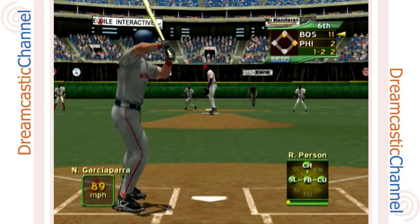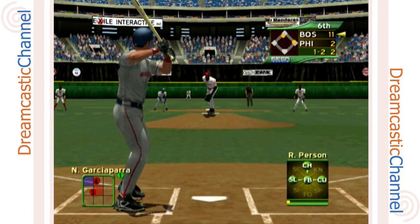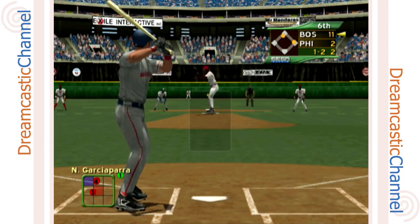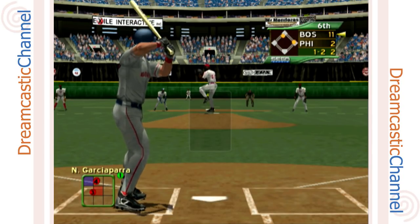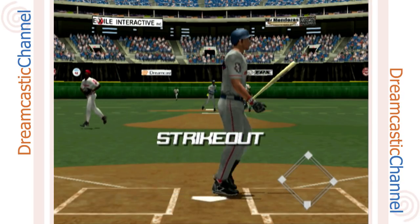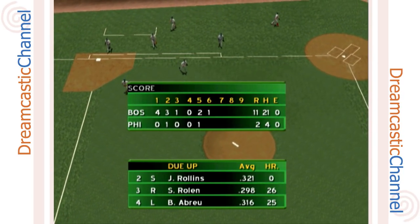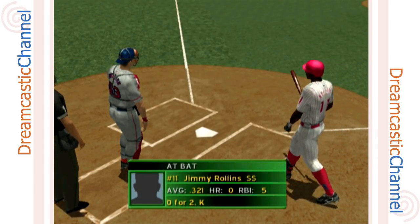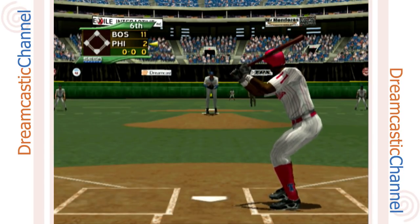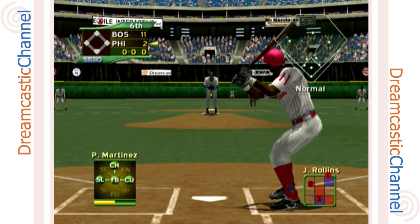A high drive to deep right, but that will be foul. Robert Person, with a deceiving pitch, fools the batter and strikes him out swinging. There's the end of the top of the 6th. Starting the bottom of the 6th, the Red Sox add another run to have a comfortable lead. The score, 11-2.